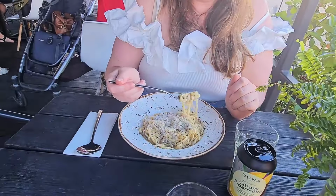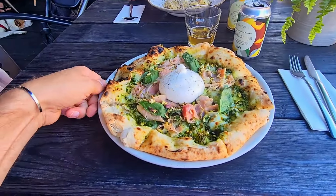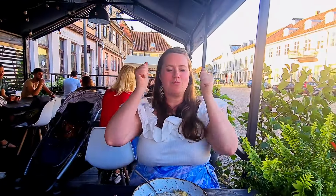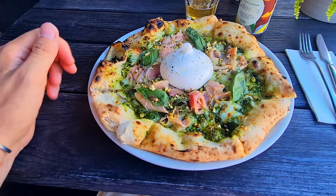I got myself some pasta. And I got myself a pizza with a jiggle. This is gonna be so tasty. Oh, look at that.